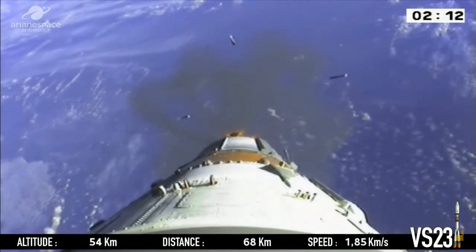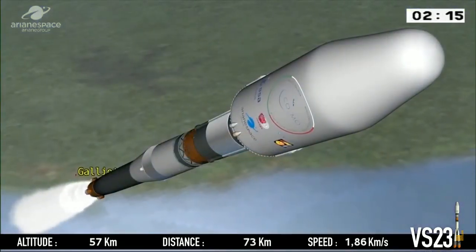Séparation des 4 propulseurs. At separation of her boosters, she's down to 135 tons.